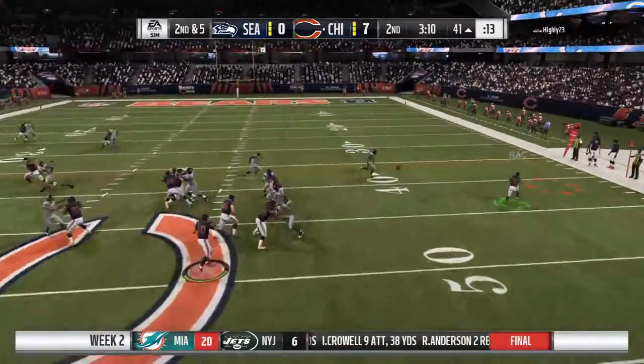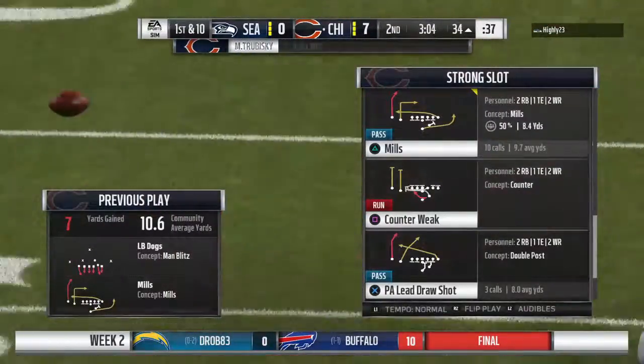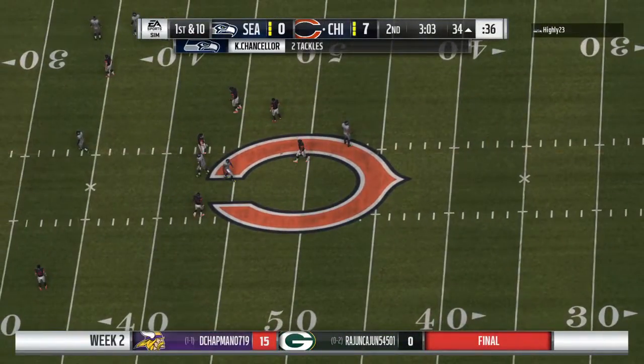Now it's Trubisky. He's going to dump that off to his running back, Cohen. And they'll be inside the 35 now at the 34-yard line. Call it a gain of 7, and it gets him a new set of downs.